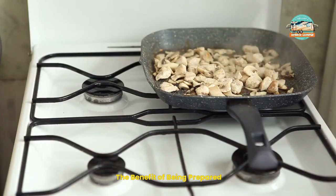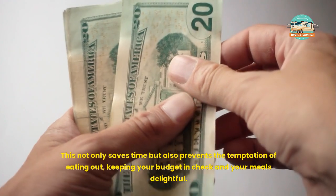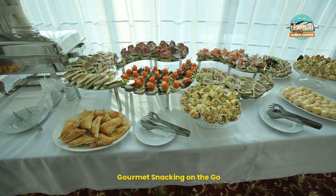The benefit of being prepared. Preparation is your secret weapon. Before hitting the road, plan your meals, prep ingredients, and ensure you have everything you need. This not only saves time but also prevents the temptation of eating out, keeping your budget in check and your meals delightful.